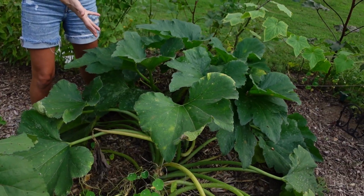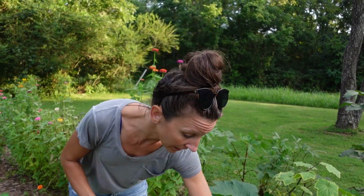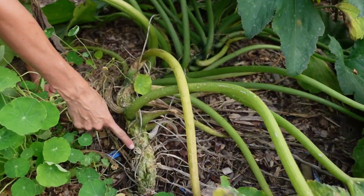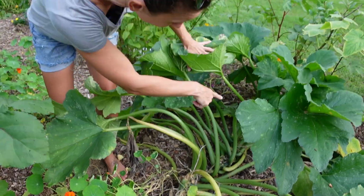Well, this guy is still one of those original starts that I started inside 4 weeks before our last frost. I planted it out 2 weeks after our last frost, and it's still giving me squash. And you can see that there is a lot of vine borer damage on there. There's evidence of a lot being in there, but it's still growing. I have harvested so much squash.